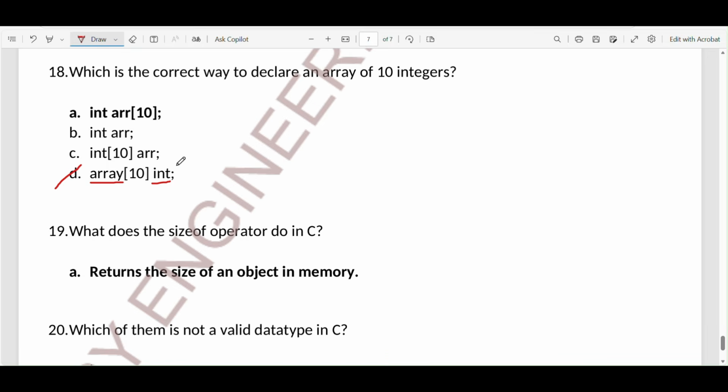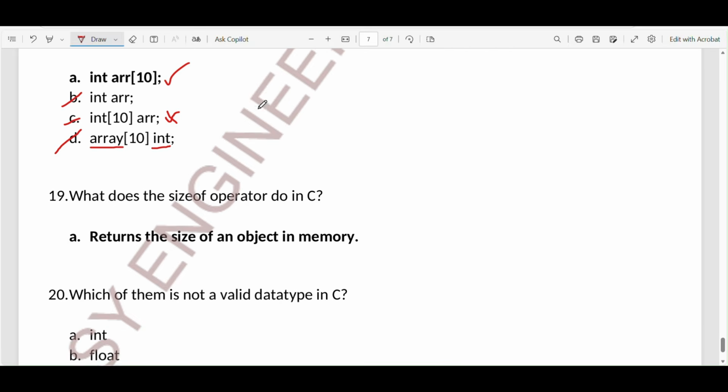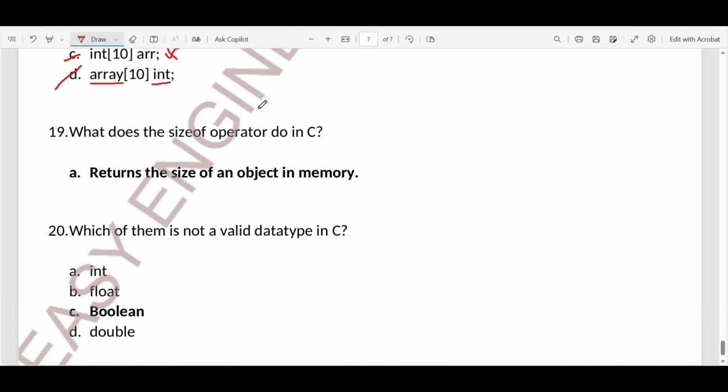After that, we'll be seeing again 10 integers. They are asking for 10 integers. Here there is no number of integers, so this is also eliminated. And here also we are having 10, but 10 integers must be after the variable name. So this is true finally, and this is also wrong now. Okay. Finally, option A is the correct declaration of an array of 10 elements, 10 integers.